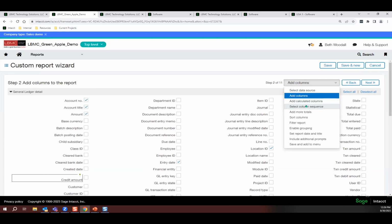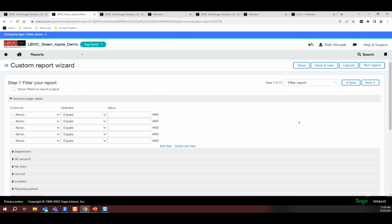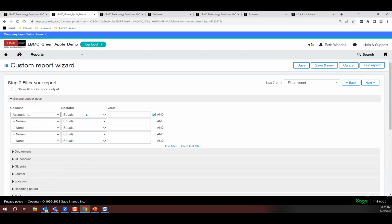We don't have to worry about any kind of column sequence or anything like that. The only thing that I am going to do, strictly because this is how I'm building my personal budget here within Intacct for my company, is filter my GL accounts. I don't necessarily need to budget towards everything. My company here at Green Apple, we really only want to budget towards maybe our revenue and our expenses. So I'm going to go ahead and pre-filter, so this way I don't have to pull data out when I export it.